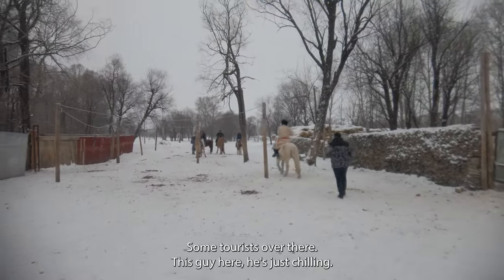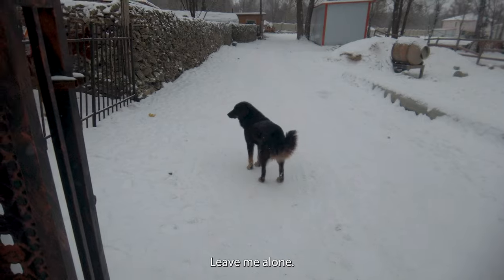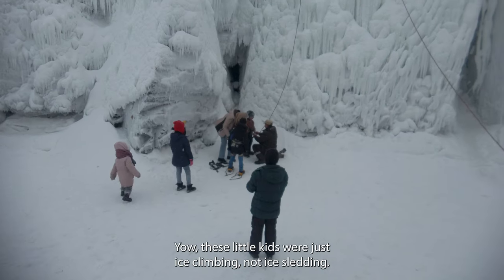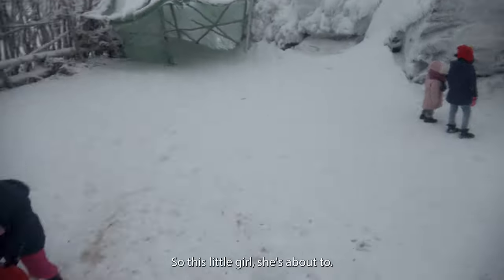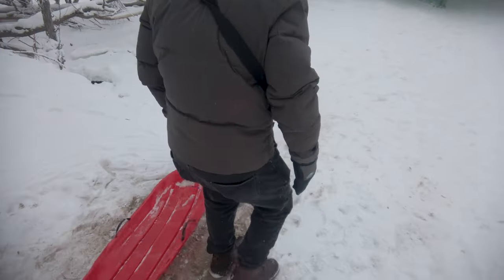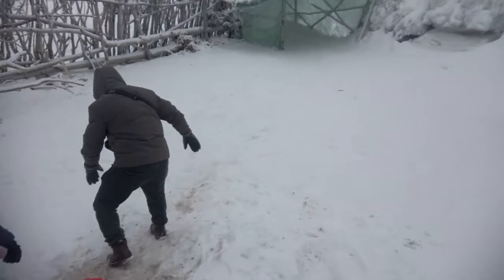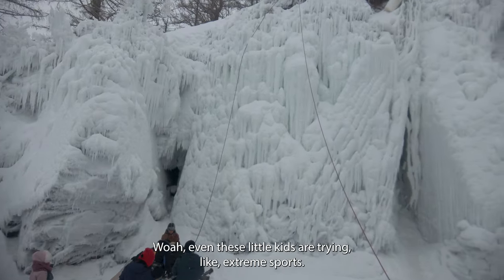Got some tourists over there. This guy here, he's just chilling. He's like, "Leave me alone. Leave me alone." Yo, these little kids were just ice climbing, not ice sledding. Oh, this little girl, she's about... Yo, Oka almost fell down. It knocked me down. But whoa, even these little kids are trying extreme sports.